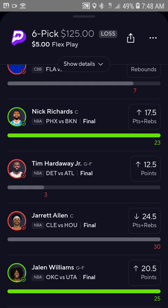My fifth player from yesterday, I needed Jalen Williams playing for the Oklahoma City Thunder to get over 20.5 points versus the Utah Jazz, and he got over with 25 points. Now he started off extremely slow. In the first quarter, he didn't have any points at all, and then in the second quarter, he somewhat started picking it up. I think he had like 6 points in the second quarter.